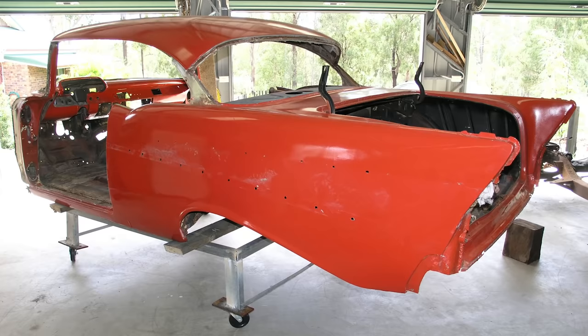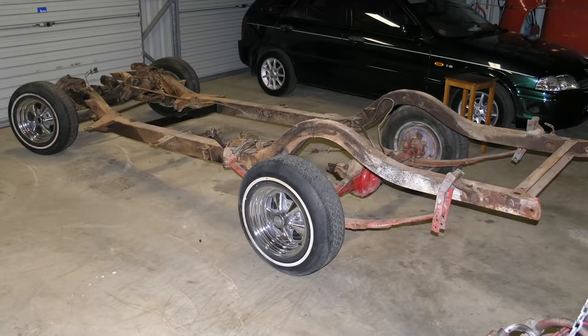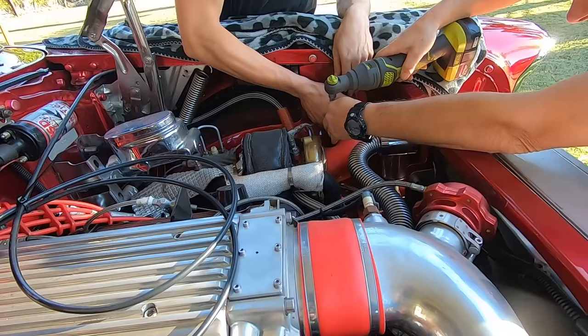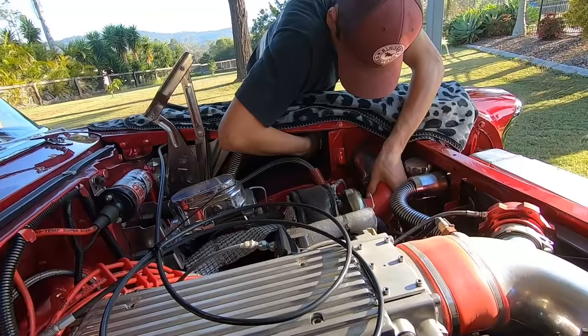I moved the body to the side of the shed, and there it sat for a full 2 years while I worked on the frame and on the engine, all while working a full-time job. All right, our next step is we've got to pull these intake pipes off for the intercooler. It could be a little sticky, Brock, because the pipes have got a clear coat on them.